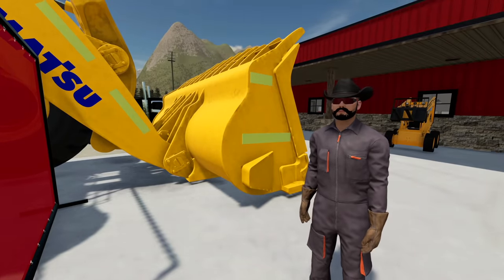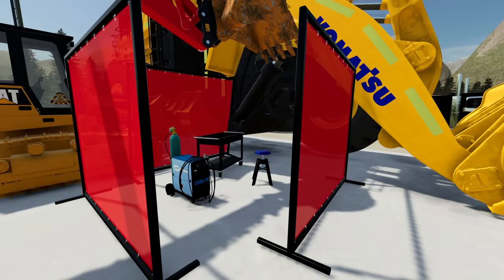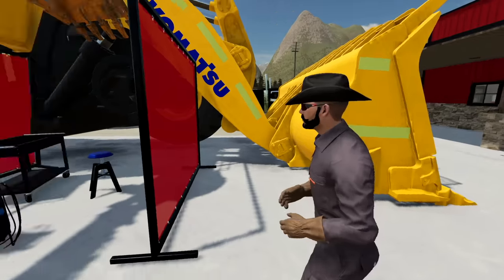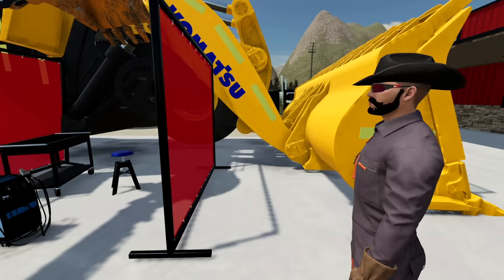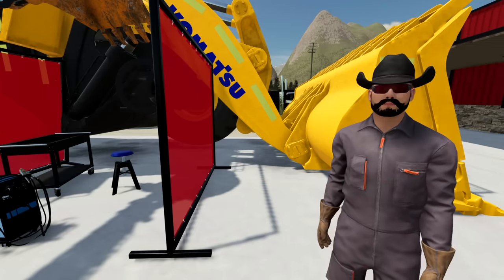Perfect. How long do you think until you get her back up and running? If everything goes good when we get the part, hopefully 24 hours after we get the part. Okay. Part comes in two weeks? Roughly, yeah. Okay. That'll work. We'll figure out a way. Oh, yeah. We always do. All right, I'm going to get back to work.